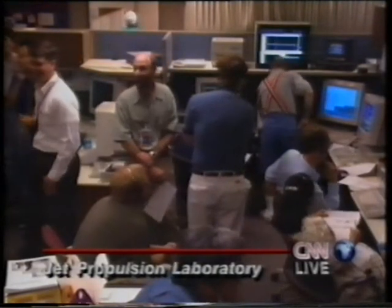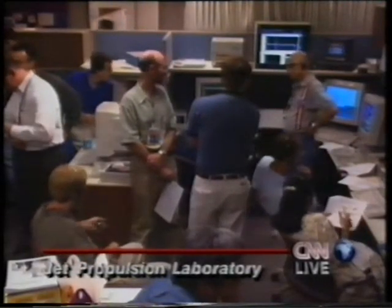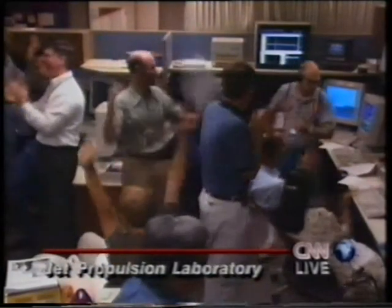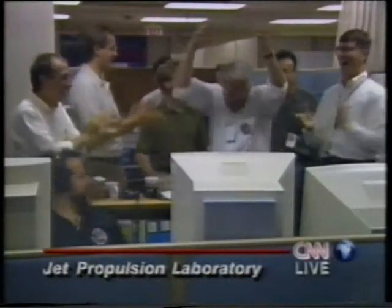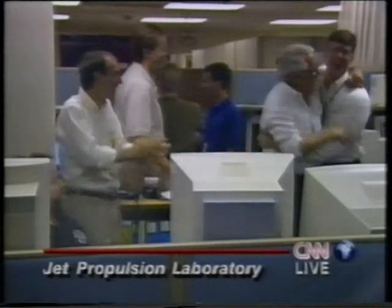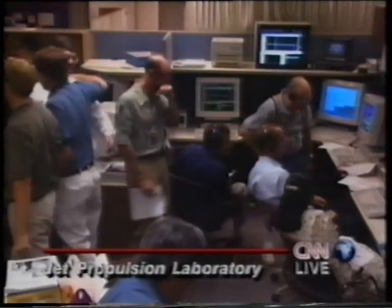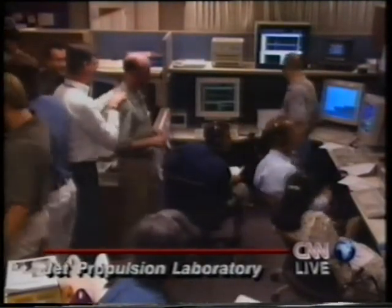Correct me if I'm wrong, I am told that a signal is barely visible. They are getting a signal back. That is great. It's a very good sign, everybody. The signal has been received. It means that the spacecraft is intact. At least it has enough information to be able to send a signal out. It does not mean that everything is operational.